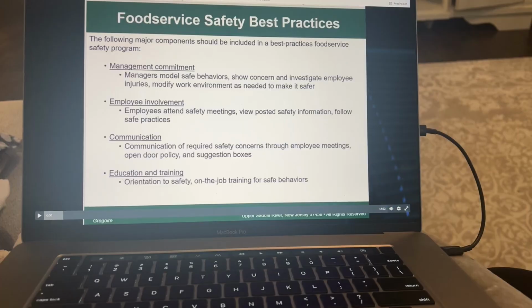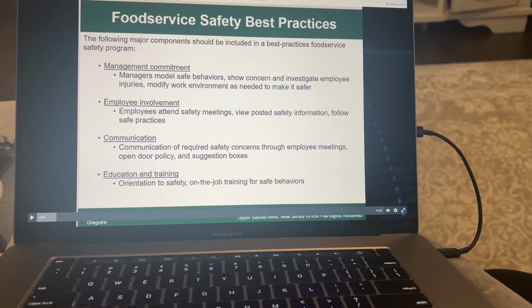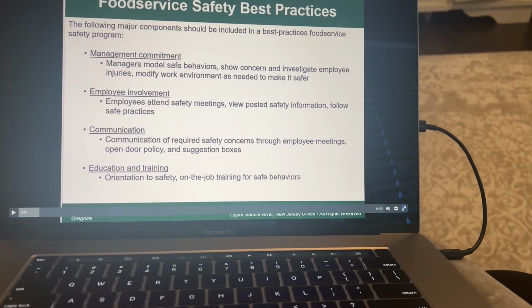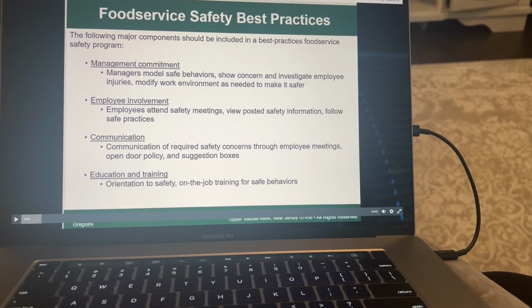I'm impressed. So this is the chapter I'm working on, food service safety best practices. So I'm going to get through this and then I will probably study the other chapters.